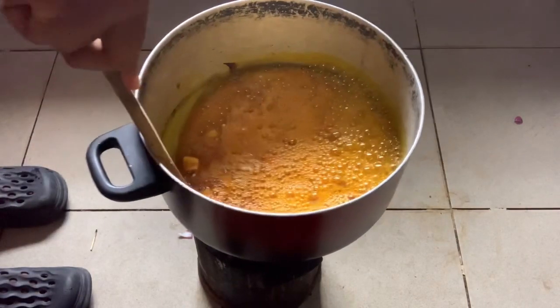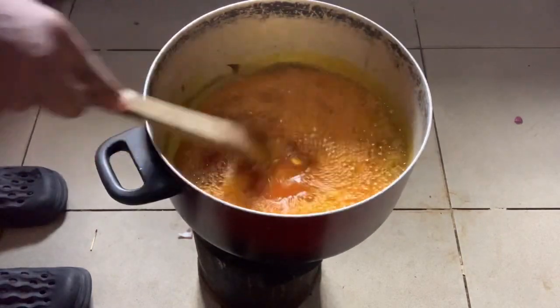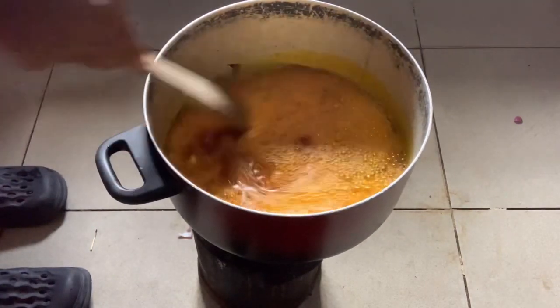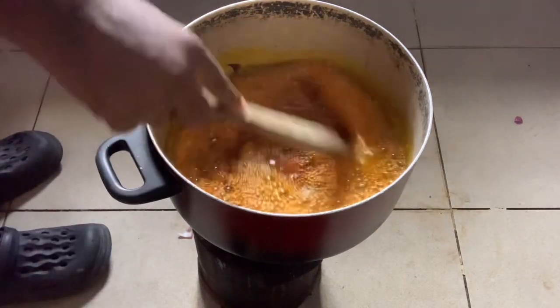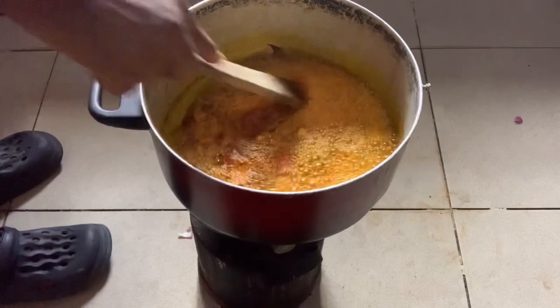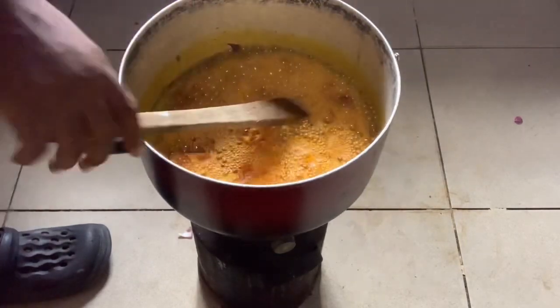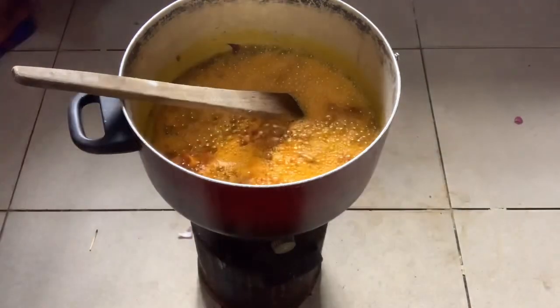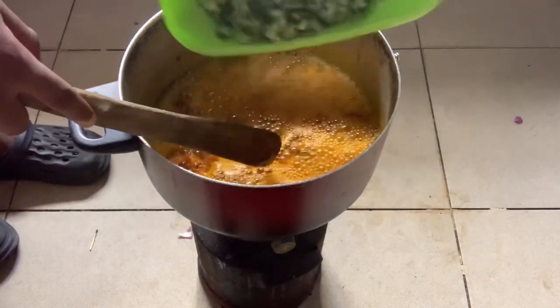If you don't want to use ogbono, and you want your soup to draw very well, you can use only okra, and you can grate the okra. If you grate the okra, your soup is going to draw very well. You can grate some of the okra and then cut some okra. That way you get a soup that draws very well.